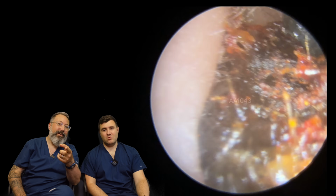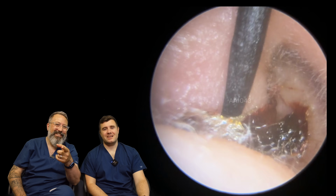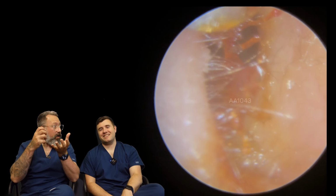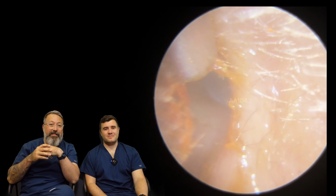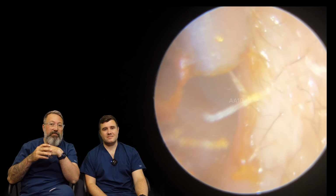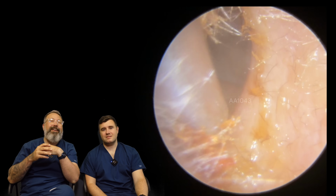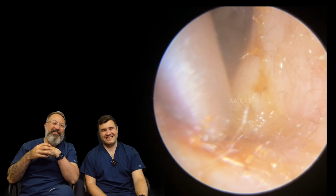Look at that. Ooh, that is a chunky, thick plug. That is nice. As soon as I pulled that forwards, the patient was like, oh, I can hear it. And it's that instant. It really is almost instantaneous. So I'm just tidying up around the outside edge here. It's like a miracle. I'm cured. So it's coming away really, really well.